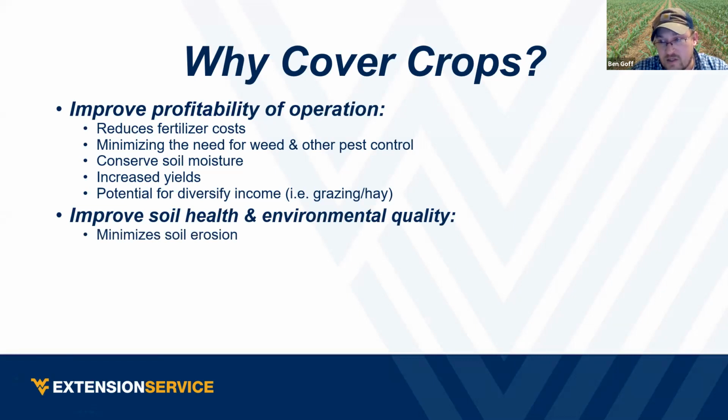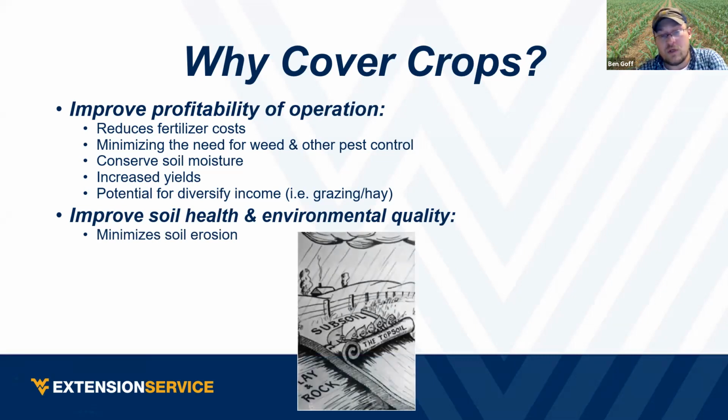One, of course, instead of leaving that ground bare or just crop residues, we put a cover on there, which minimizes erosion. And of course, you can see if it's on the slope, there's always a chance that there's that movement of water off the surface, especially some of these rains we've had the last month or so, washing that off the surface. You can see this is an old cartoon, I think, from the NRCS when it got started, basically just rolling that topsoil off. Soil is a non-renewable resource, and so we want to conserve as much as we can of it.